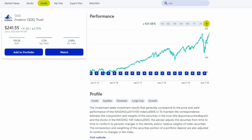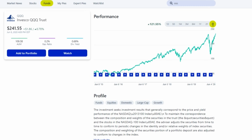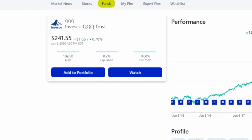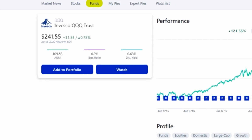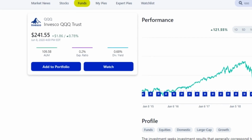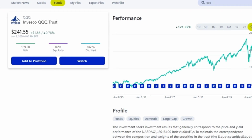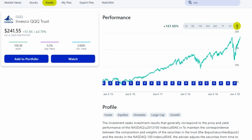I do want to also note that this has about $110 billion under management, so slightly more than ITOT, and the expense ratio is much higher as well, at 0.2%, which is generally speaking getting close to the point where I'm like, not worth it. But compared to a lot of the other ETFs that are out there, the NASDAQ 100 is a phenomenal index to keep track of. And so QQQ, in my opinion, is really good.